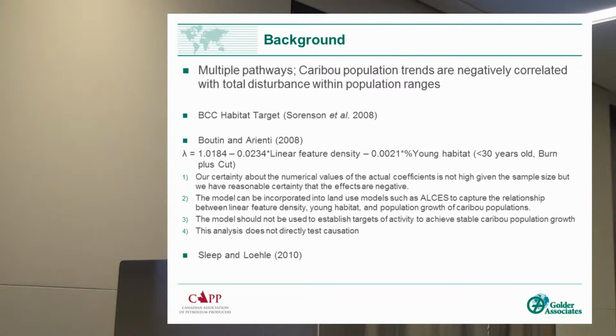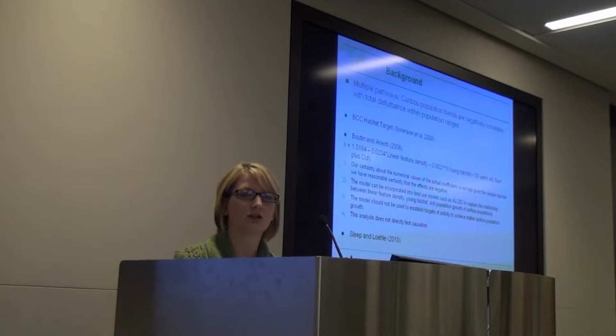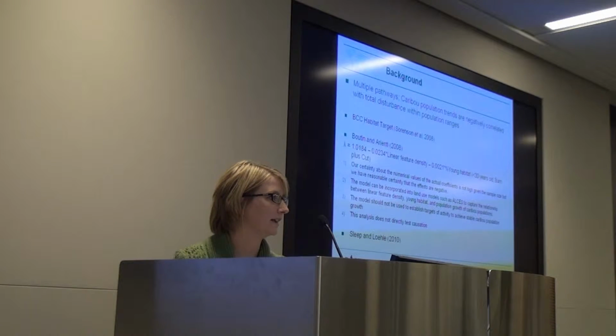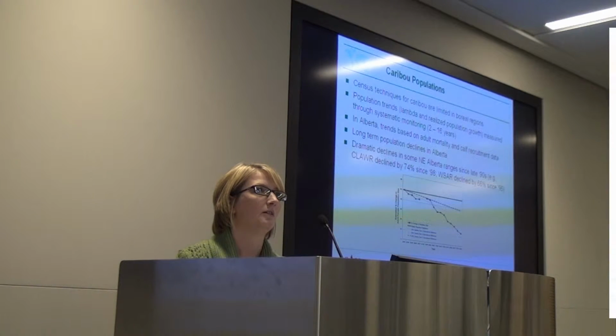And of course there was the Sorensen and BCC habitat target, which was again looked at by Booten and Arianti. And then Sleep and Lofley, I don't know if I'm saying that name right, revisited it with herds across Canada, but it wasn't found to be very strongly correlated, though there was a very strong correlation in Alberta. And then when Booten looked at it, there were some qualifications around how that equation should be used. Those are important things to consider in recovery as well if you're using it.